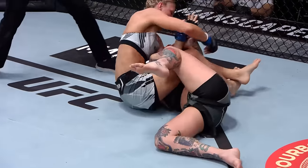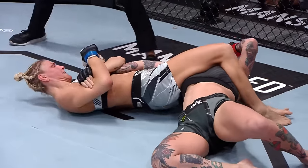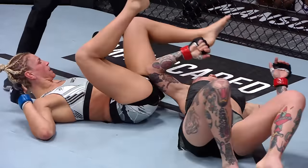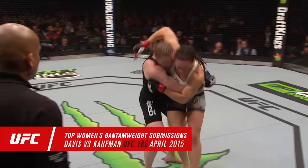She adjusts her position here. She gets that arm locked up. Look at the angle. See how she cuts the angle? That forces Jessica to be unable to prevent that. That's just textbook. Interesting how that one adjustment, moving to her right.